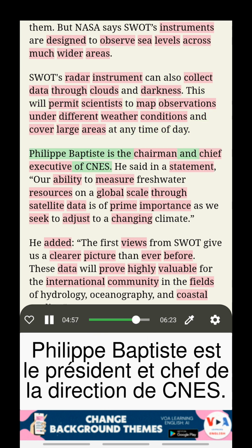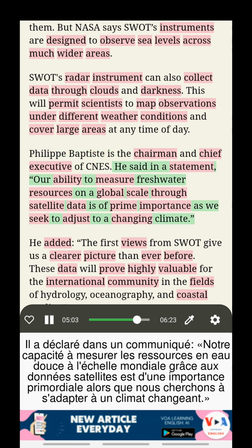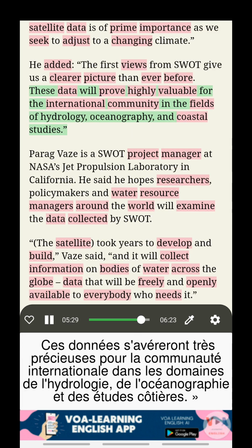Philippe Baptiste is the chairman and chief executive of CNES. He said in a statement, "Our ability to measure freshwater resources on a global scale through satellite data is of prime importance as we seek to adjust to a changing climate." He added, "The first views from SWOT give us a clearer picture than ever before. These data will prove highly valuable for the international community in the fields of hydrology, oceanography, and coastal studies."